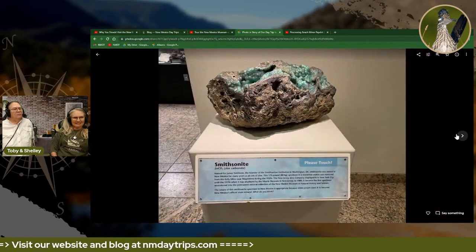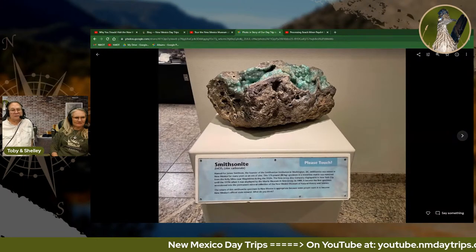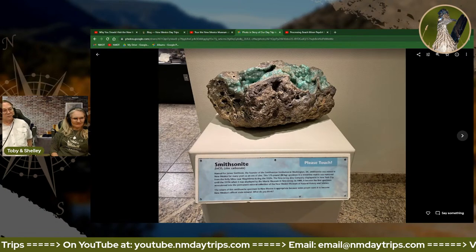Smithsonite. Did I get more than one picture of that? Of what, Smithsonite? So Smithsonite is very specifically New Mexican. You get it in the Kelly mine. This was one hell of a large specimen. I mean, it was just huge.